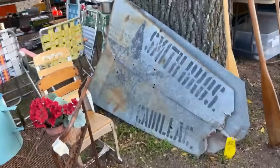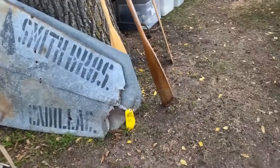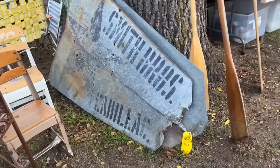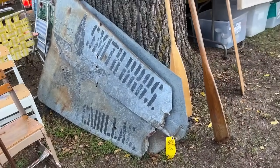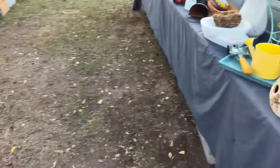Some windmill parts. Windmill parts? I like the star on it. Did you see the fans for the windmill? Is that what it is? It's just one of the blades, right? No, it's the back tail. Oh, the back tail. There you go.